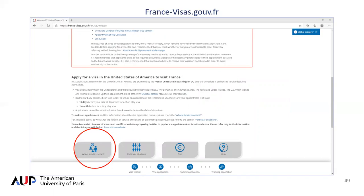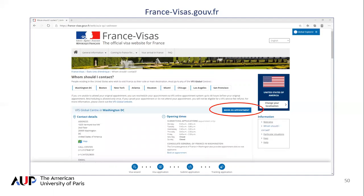Further down the page, you'll see instructions for applying for a visa. Click the first button, "Whom should I contact," to find details about VFS Global centers in the United States. You can see the 9 US VFS centers listed at the top and scroll down to find an address and contact information. You do need to attend a visa appointment in person, and this means you may need to travel to attend your appointment. So take note of which VFS location will be the most convenient for you. You can click "Book an appointment" next to any location here, and they'll take you to the VFS Global website where you will create a new login and then book an appointment with any VFS Global center.